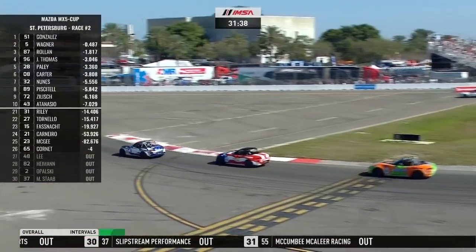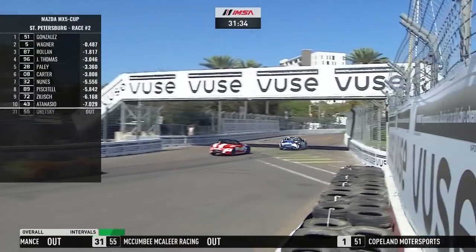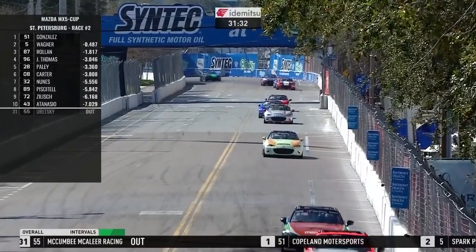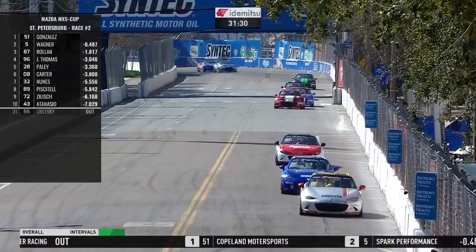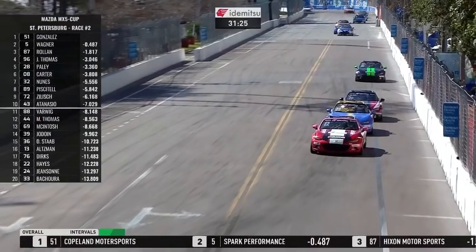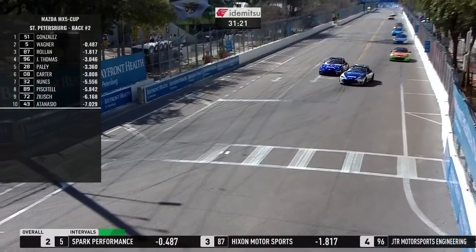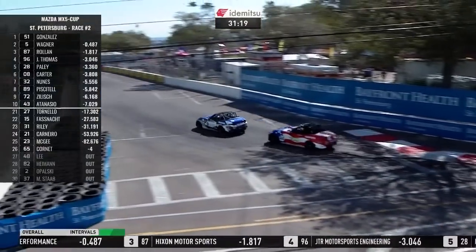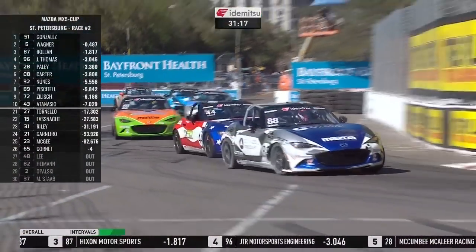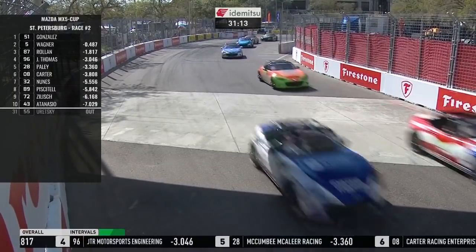Yeah, he has. And Varwig, who was a bit unsighted by Joey Atanasio making the pass down the inside of him there, opened his hands up a little too much and then found the wall quite hard. There was a big plume of white concrete being kicked up, but then he takes Mickey Thomas and pulls in Thomas's right side mirror as well. So, Mickey, welcome to MX-5 racing. You're not going to be able to see behind you very well.